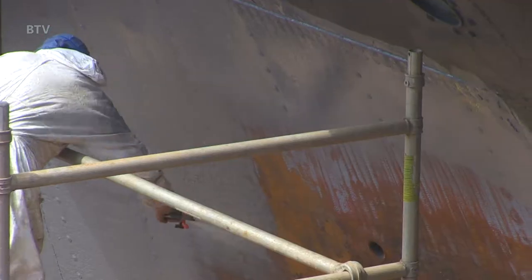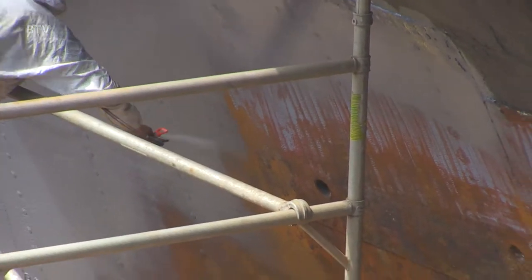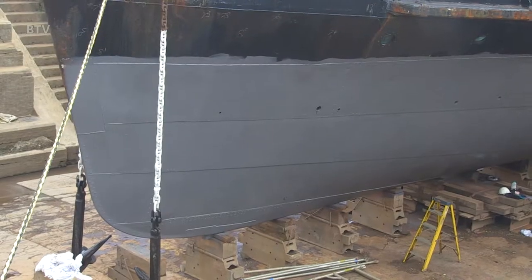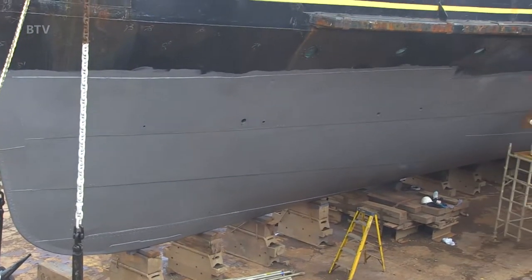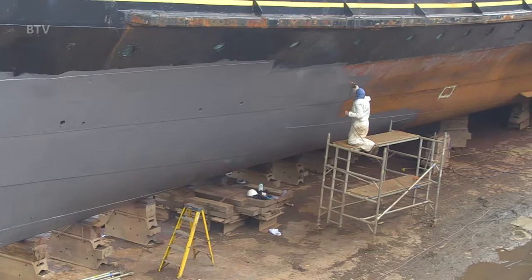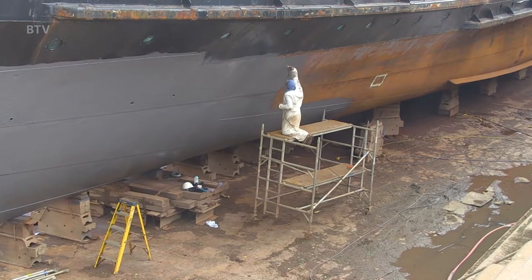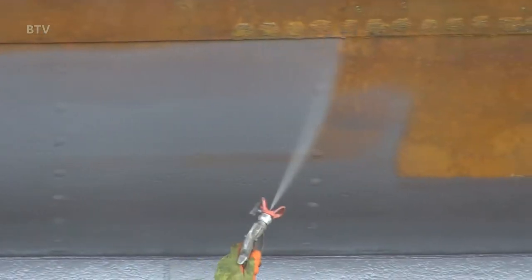A decision was made, as the vessel would not be going to sea and be staying in fresh water this year, that anti-fouling paint would not be used as it is extremely expensive. Instead, a coat of grey anti-corrosion paint was applied up to the waterline. This will protect the bare steel until next year.